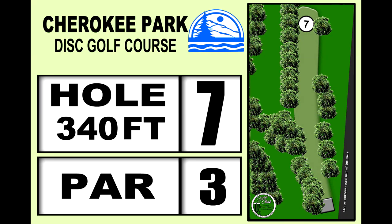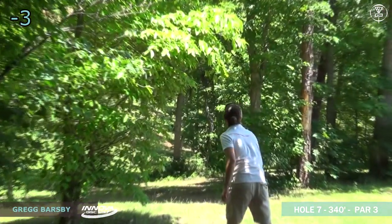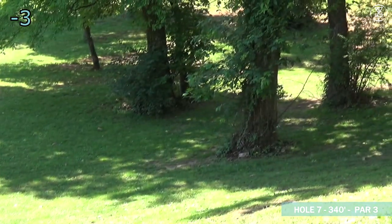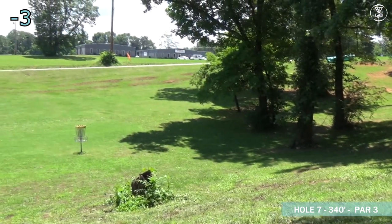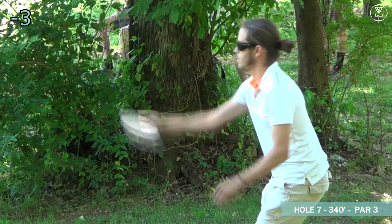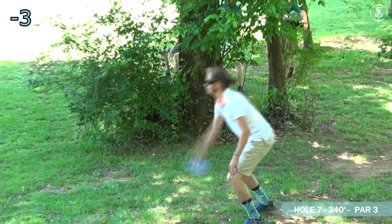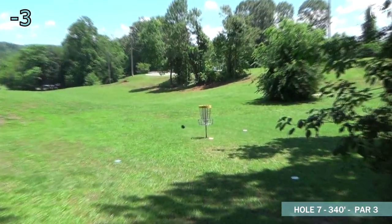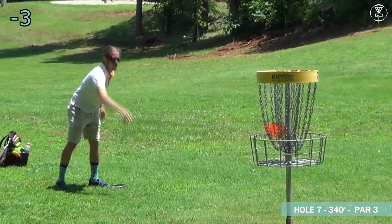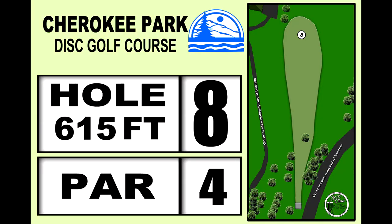Hole number seven. Here's Barsby. Going flick down the middle. Oh, if it wasn't for that tree, that was going to be almost put it in. Barsby, he's shooting for two here. This is a good birdie to get. I know it seems kind of short, 340 feet, and it plays slightly downhill, but... Oh. Hits the chains. Everything but in. Really unfortunate spit out going for a two, so he's cleaning up with a par. Yeah, he wanted that. Schuster and Cole sitting at even.